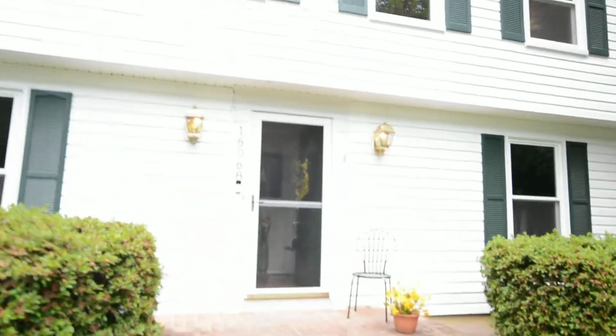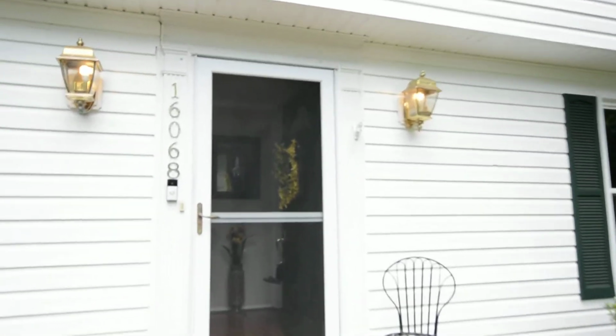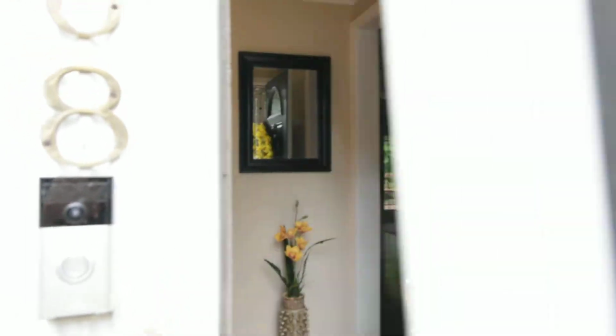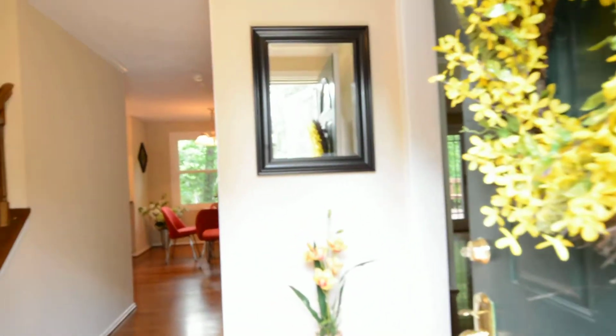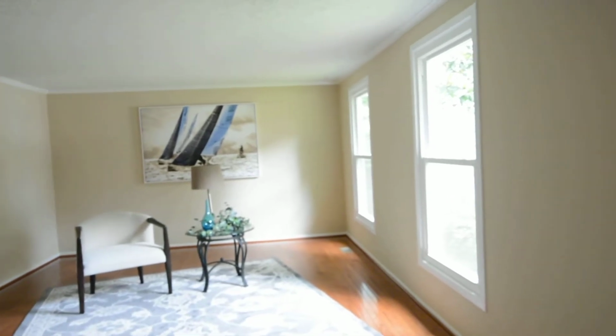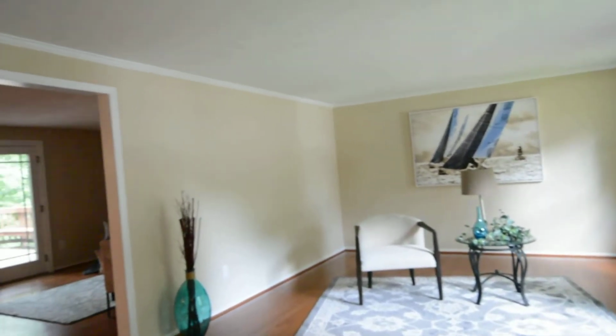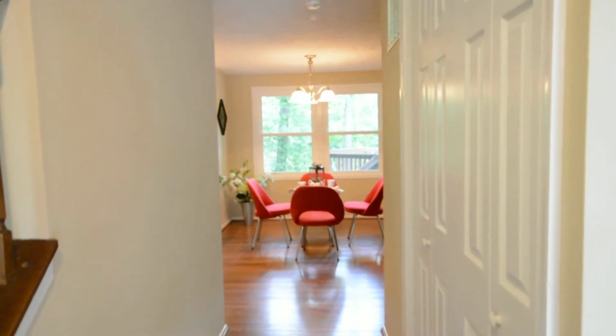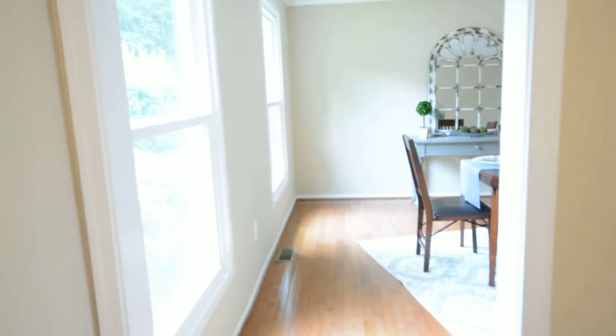On the upper two levels, it has 2,400 square feet of finished space. Hardwood floors throughout the main level. In here, see the living room connecting to the family room here. Center hall leading to the breakfast area. And let's swing over to the dining room.